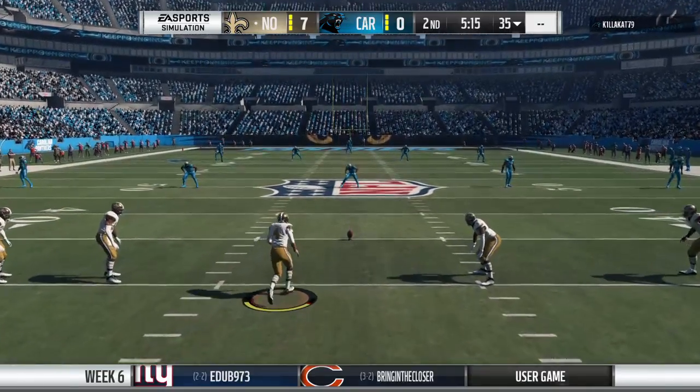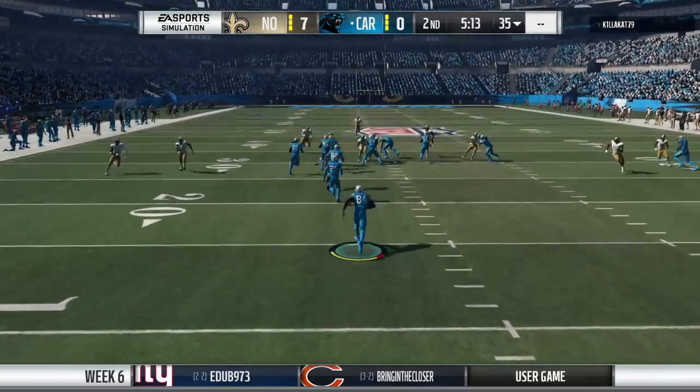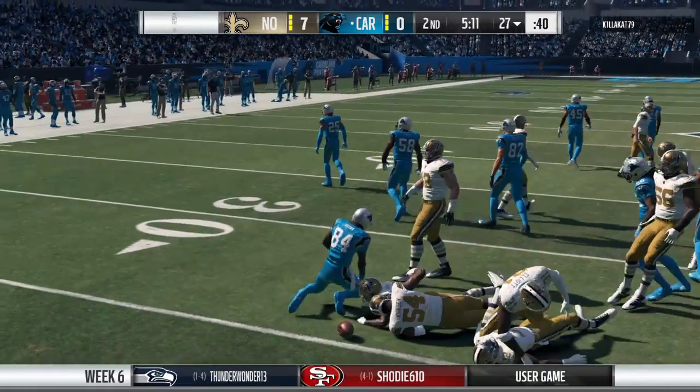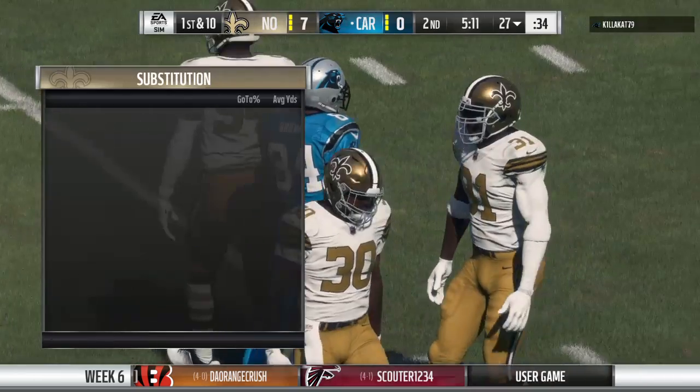Martin, the punter, now out to kick it away. This one fielded at the 5. And he'll take this across the 25. Couple extra yards up to the 27-yard line. Here are the Panthers now as their offense comes back out onto the field.